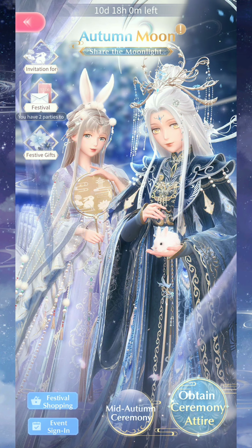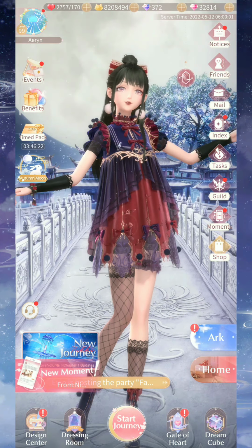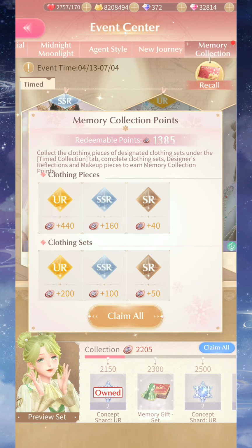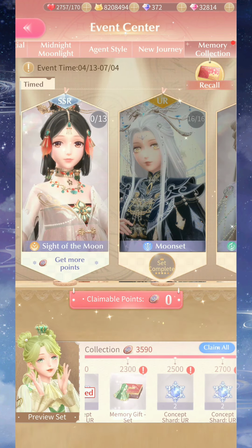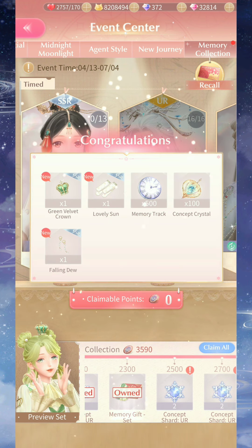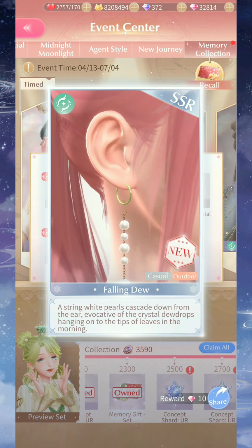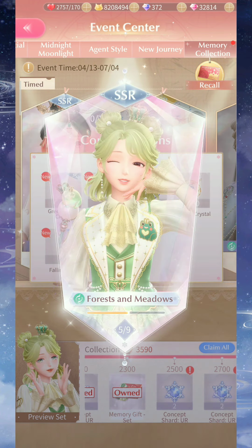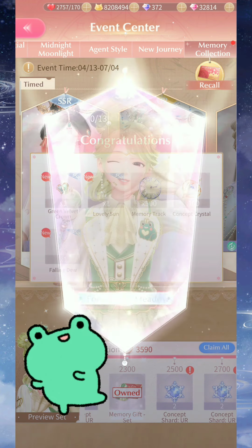Okay, let's go claim some rewards. In here? Let's go! So many points! Okay. Oh yes, we got the crown too. It's so cute! I love it so much.